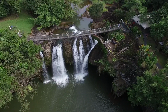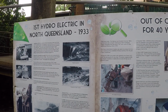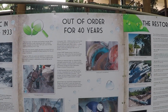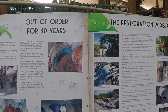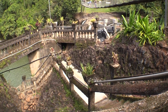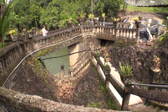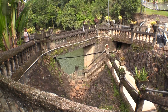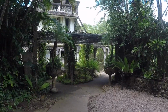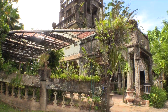Jose Paronella's dream was to build a castle. He powered this with Queensland's first privately owned hydroelectric power plant back in 1933. He chose a special part of Queensland beside Mena Creek Falls. He built his castle, picnic areas, tennis courts, bridges, a tunnel, and planted over 7,000 tropical plants and trees. It was open to the public in 1935.